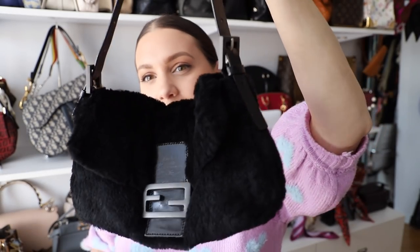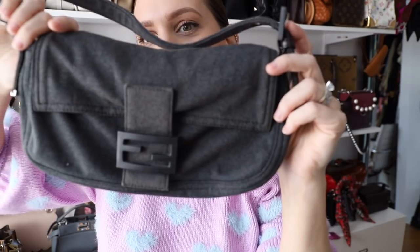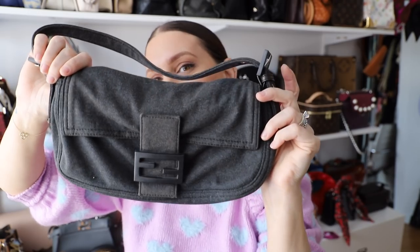Okay, let's talk Fendi baguettes. You guys know this one is my favorite. This is the black with the blackout hardware. I have also the blackout hardware. The blackout hardware on the baguette is my favorite. And this one is on the double-faced gray jersey.